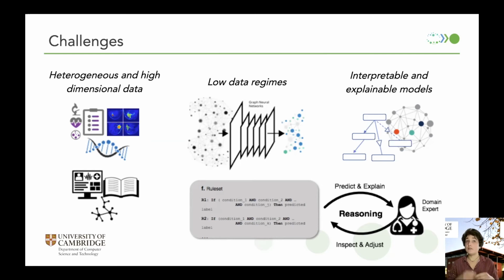And then finally, another big point that we try to make every time we're designing or developing a new model is to make our models interpretable and explainable. So we're not only trying to achieve high accuracies, but we also want to be able to understand the outputs and to understand how the models get to this output so we can communicate that to the clinicians and to the doctors that will be using them.